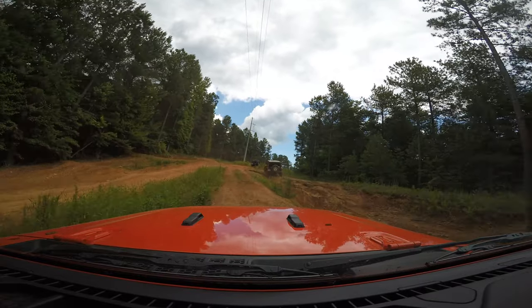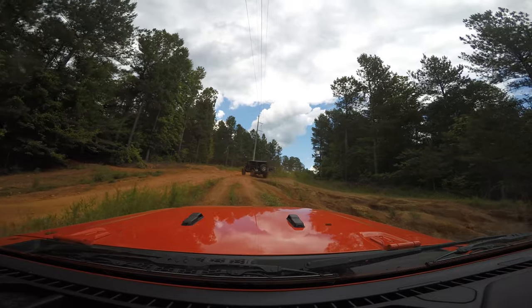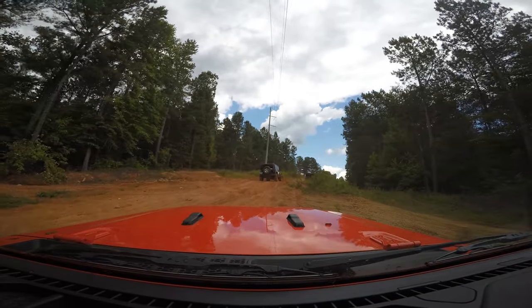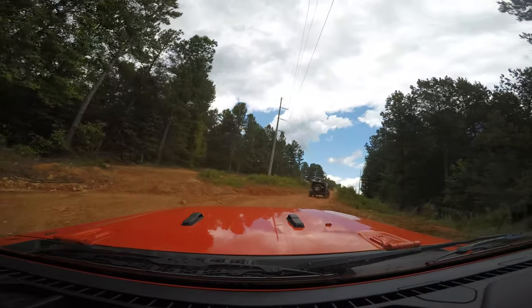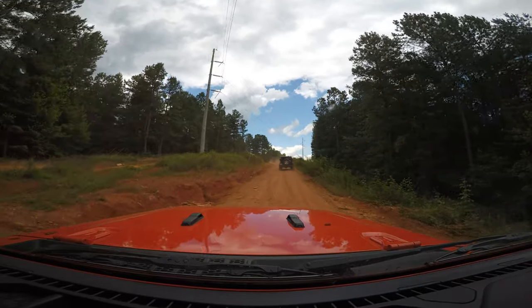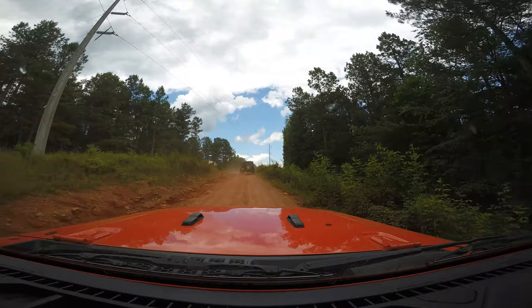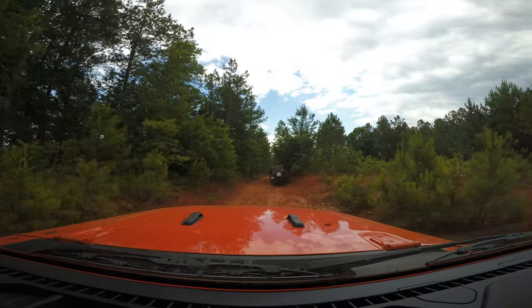Let's go. Yeah, I don't have enough lift, I don't think. See, he's got about a 5-inch lift. Nice. That was good. That was a good one. We had a 25-degree, I think. Is that what you saw? 25-degree? Yeah. Roll on that one. I forget what the roll map is, but that's pretty close. Oh my gosh.